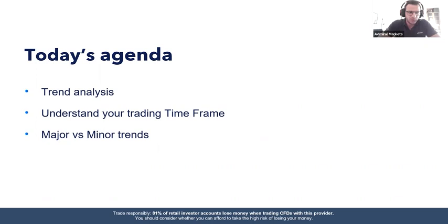Okay, now we have to understand our trading time frame. If you are a trader who trades on the 4-hour chart, we're going to talk about the two time frames you have to look at. If you are a trader who trades on a 5-minute chart, there is really no point to look at the weekly chart, or to look at the daily chart more than just for direction.